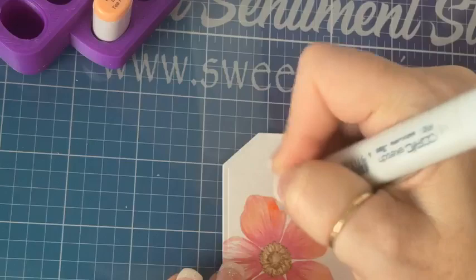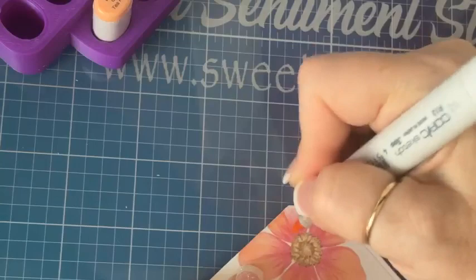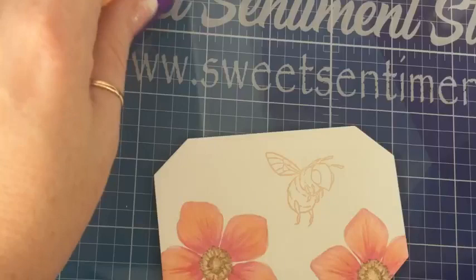So you can do the same thing. You can go into Sweet Sentiment and look at all the cards that all of the design team has posted. And you can say, hey, that's awesome. I want to do something like that. And then do it.